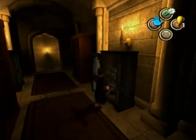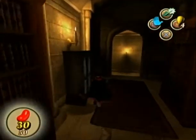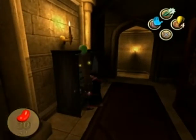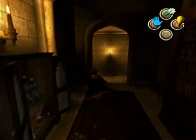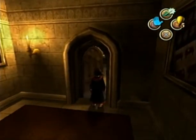But I managed to go through that whole area without being hit by those books. And in this cupboard I found another balloon, and in that one I found another one too, so I'm back up to 5 balloons, which I believe is my maximum.